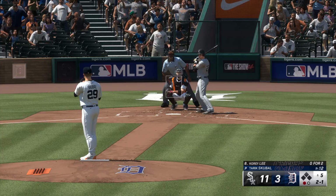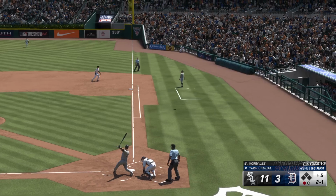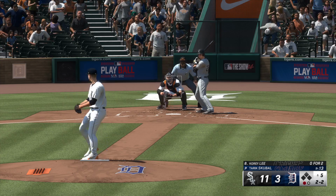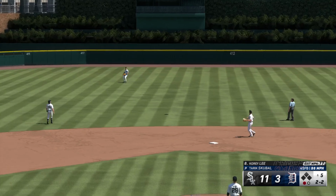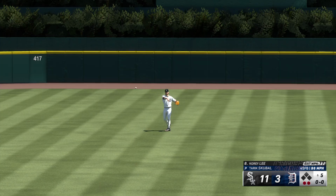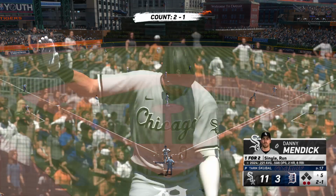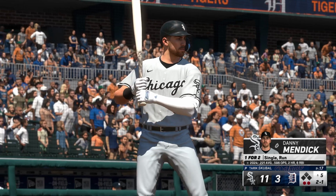Four runs already in the frame, and we're at the top of the fifth. And there's a foul ball. Hit in the air, center field. Hauls it in, 2 away. Now back, second base. Danny. 2 outs, bases empty. And next to hit for the Sox, Danny Mendick.